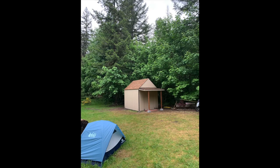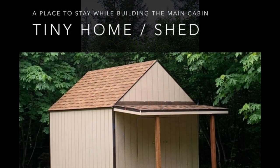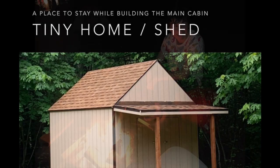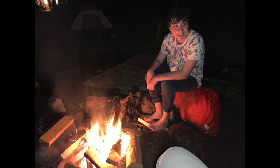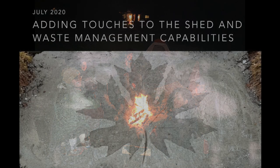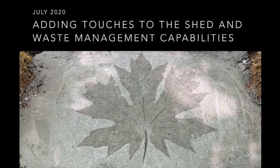We weren't sure whether we would call it a shed or a tiny home, but it turned out to be very useful and very practical for all of our needs. We were able to use it as storage, although we did finish the inside. This was done with a leaf from one of the trees there, just to not waste any of the cement we had left over.